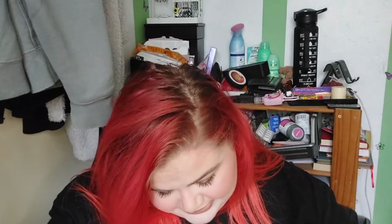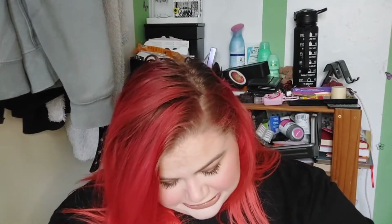I keep getting foundation on me. Also, my hands are severely dry. So if you see my hands peeling, yeah, it's because my hands are dry. Don't know what I've been doing. Well, I was washing my makeup brushes earlier, so that could be that. Anyway, that is a firm favourite.